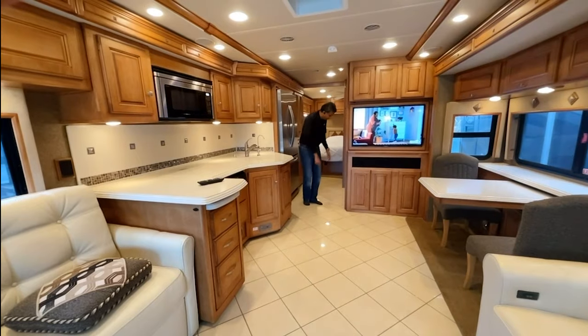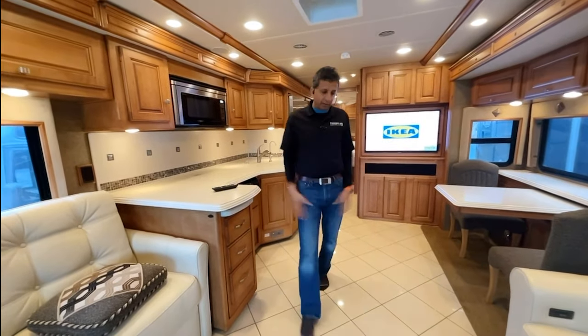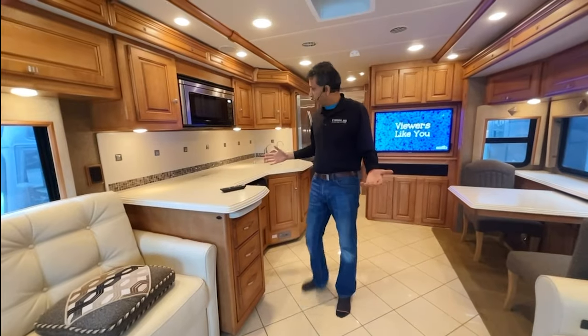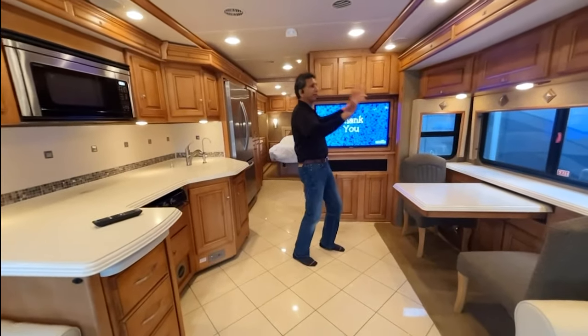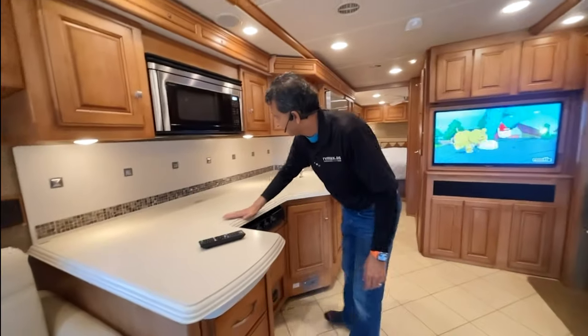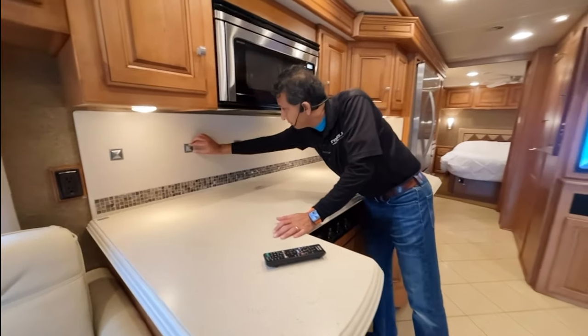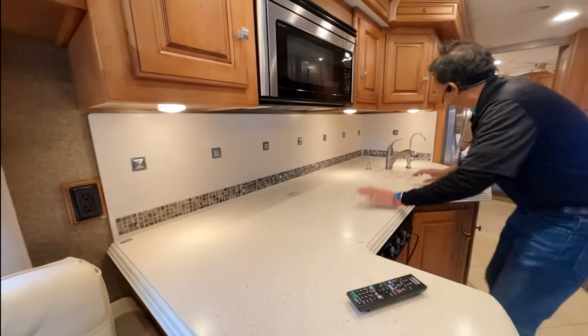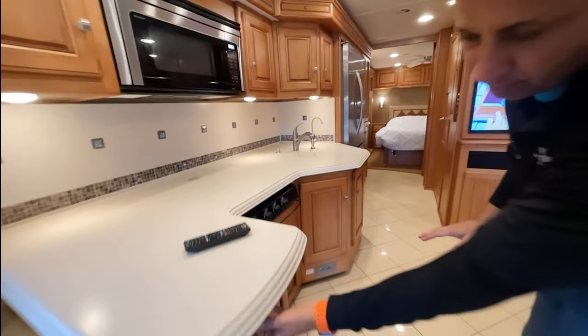Only crack I found is right here, very small. I mean, well, it's a tile across. But look at this beautiful interior. Full wall slide on this side, and you got two slides on the driver's side. And the kitchen consists of a nice Corian countertop, matching backsplash with a nice little metal insert in the middle. And guess what? Let me show you this.